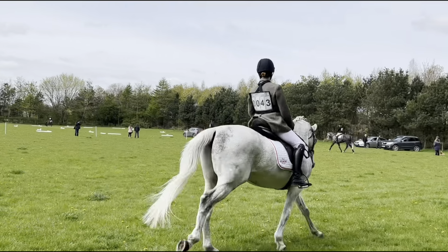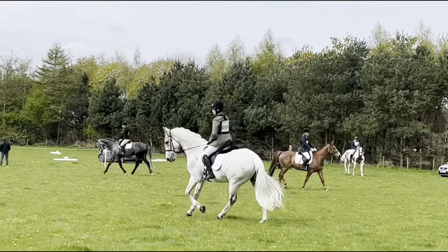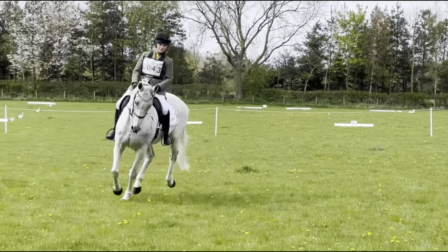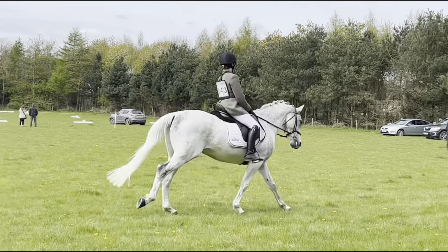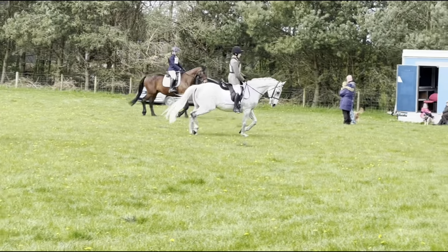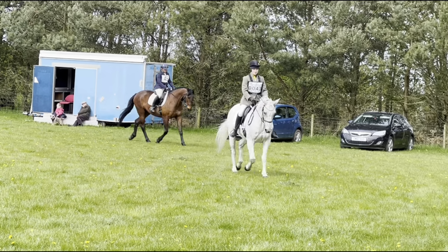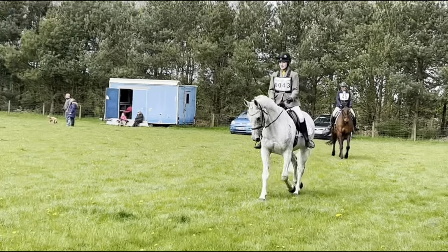So as I'm warming up here, I'm just doing lots of little circles, and this is just so I make sure that I've really got him around my inside leg. Now I have to say, warming up in the eventing dressage warm-up was an interesting experience, especially because there were just people everywhere. It was almost like a show jumping warm-up, but at least in the show jumping warm-up you've got fences in the middle to go around. Here was just a free-for-all, so people were doing circles left, right and center, including me. But it was really good fun.